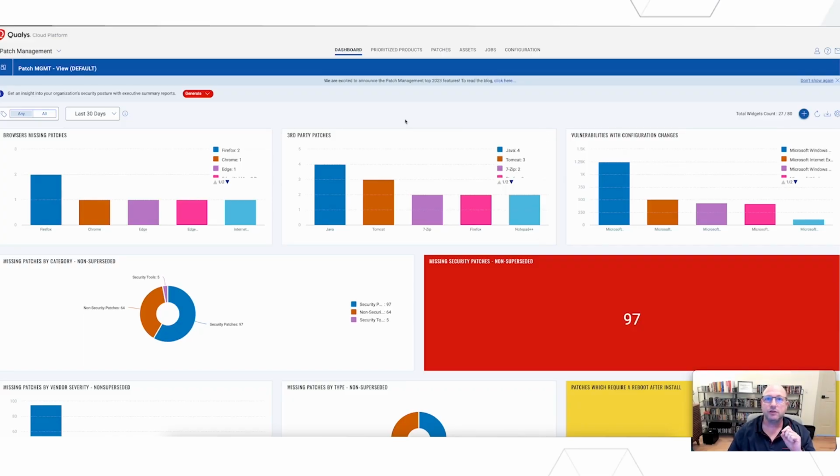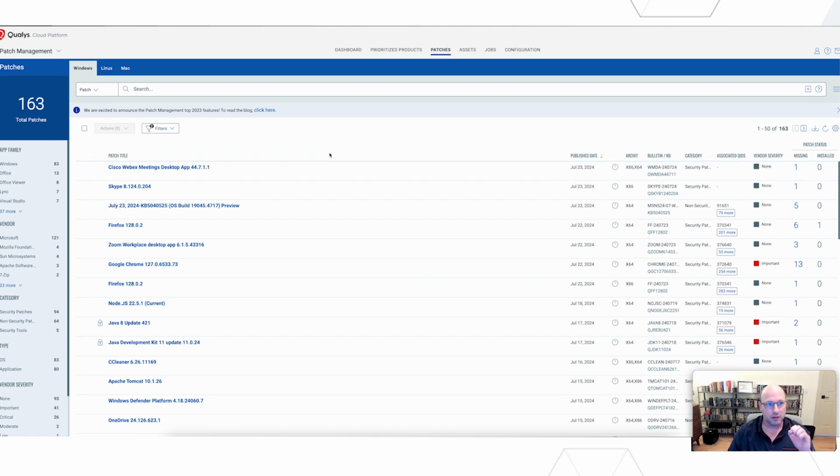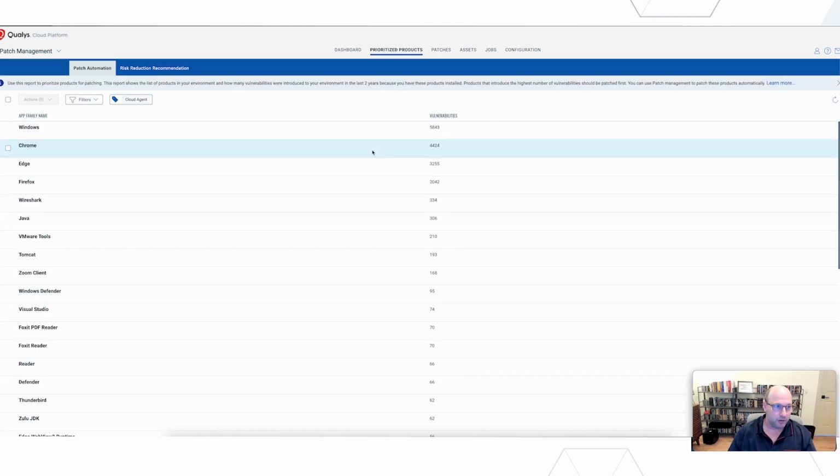What I want to do is, first of all, show you something very simple, and then we can go to something a little bit more complicated. So as you can see, Qualys supports Windows, Linux, Mac, third-party applications, as well as OS applications, as easy as selecting those and actually creating a job to deploy them, test them, and deploy them to the production environment. It's really easy, very straightforward. But we talked about prioritization and we talked about automation. So with this specific report, we can help you.